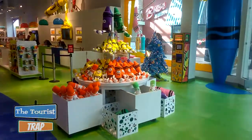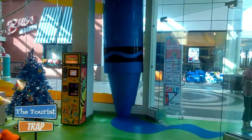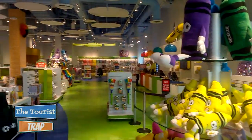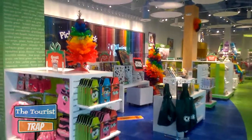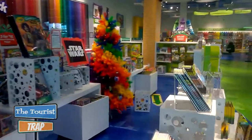Got some clearance stuff going on here from Christmas. More crayon stuff, plush, over here. There's a big crayon right there. That is a huge crayon. We even got a crayon Christmas tree still up. As you can see, it is a big store. You can look in here for a long time. Some pretty cool multicolored tree. And there's a bigger version of it right over here.